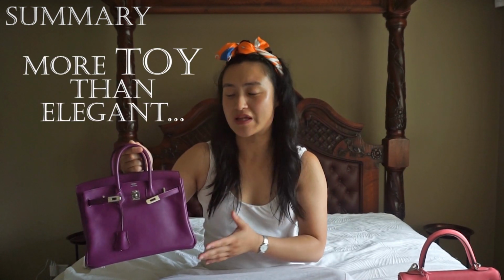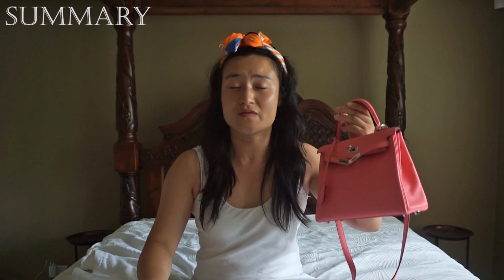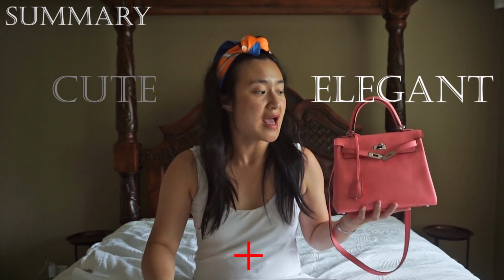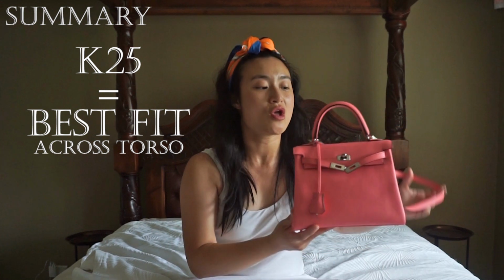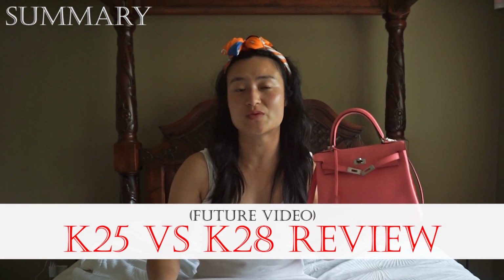Not to mention that the excess cuteness does sort of override the bag's traditional persona, which is that of casual elegance. In contrast, the Kelly 25 doesn't feel like a shrunken down version of the classic, but rather a rightfully petite handbag. It's cute without sacrificing its graceful finesse. And if you're a fan of shoulder and crossbody carry, then the Kelly 25 is the best fit across your torso, which I will discuss further in my future dedicated Kelly 28 versus Kelly 25 review.